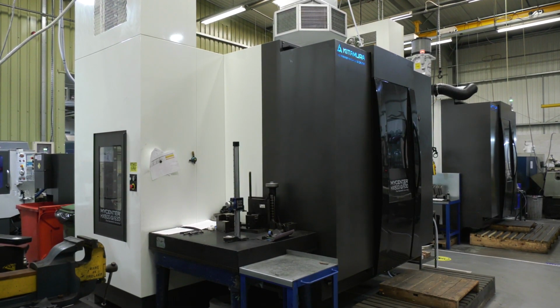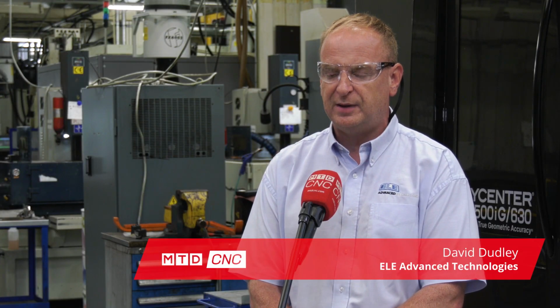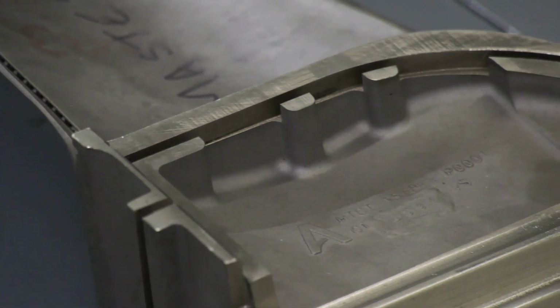So ELE Advanced Technologies is a manufacturer of turbine components for aerospace and for the power generation, the IGT market, and we also have an automotive facility as well in Slovakia. So we've got a nice balanced portfolio over three markets.